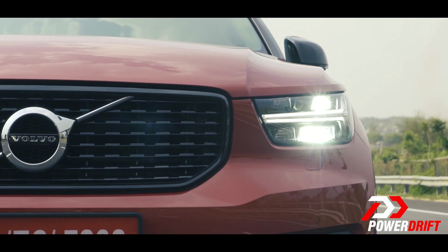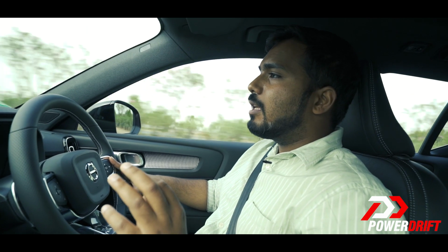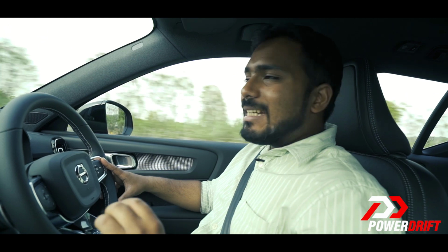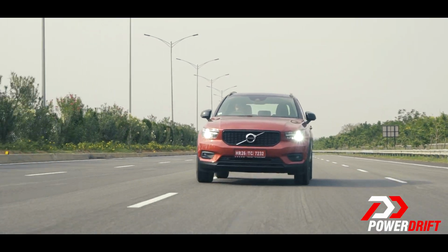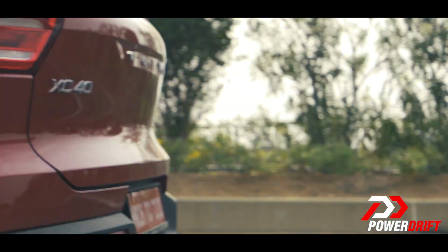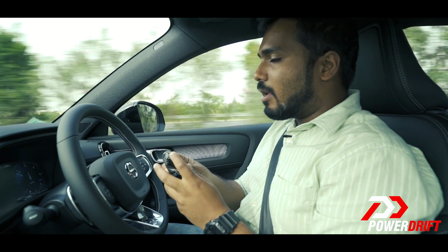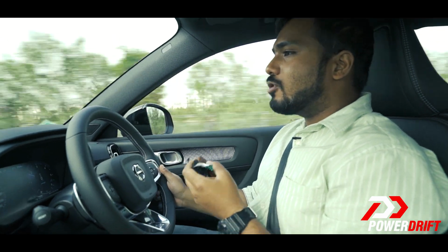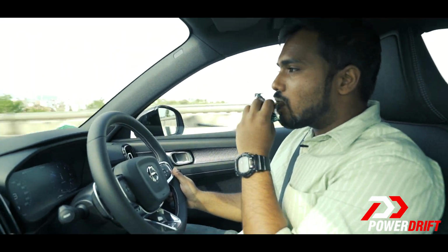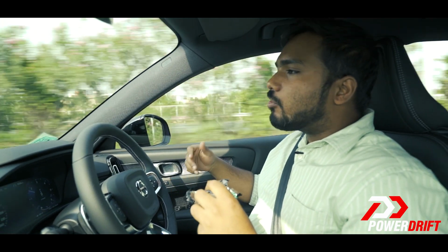Now, the thing is, I've driven cars with autonomous driving technology before, but nothing has been as seamlessly integrated into the driving experience as Volvo has done. The system works brilliantly well. So much so, I really feel like I need to give the car a cookie. So that's exactly what I'm going to do. So I'm just going to sit back, enjoy the drive, and let the car do all the work.